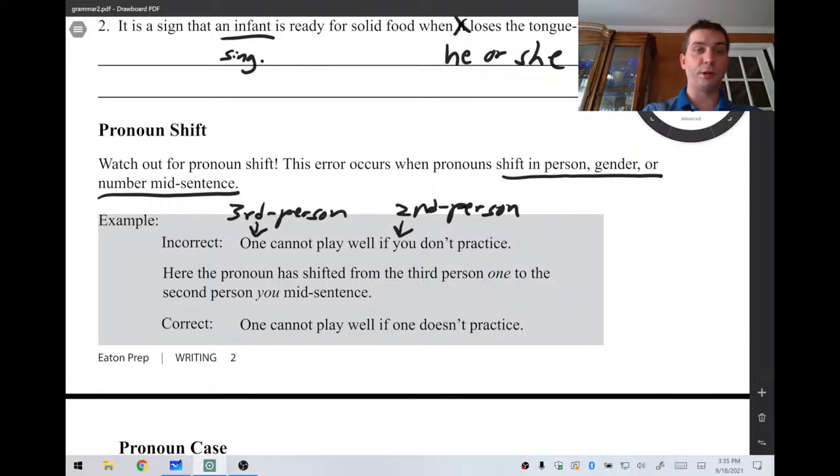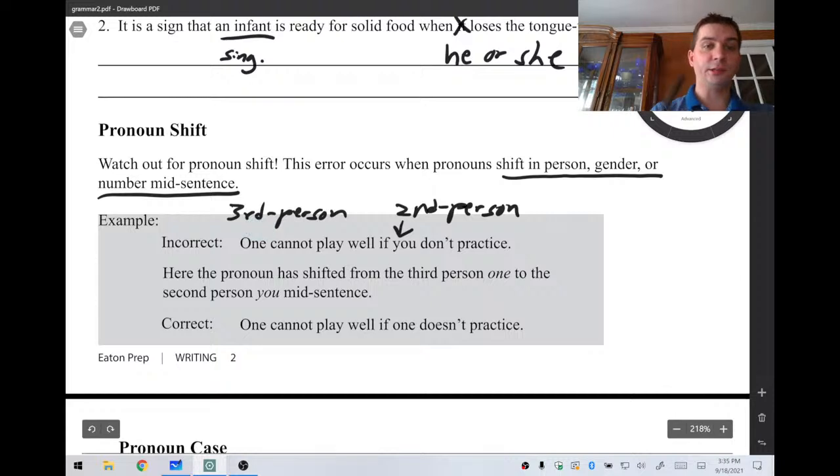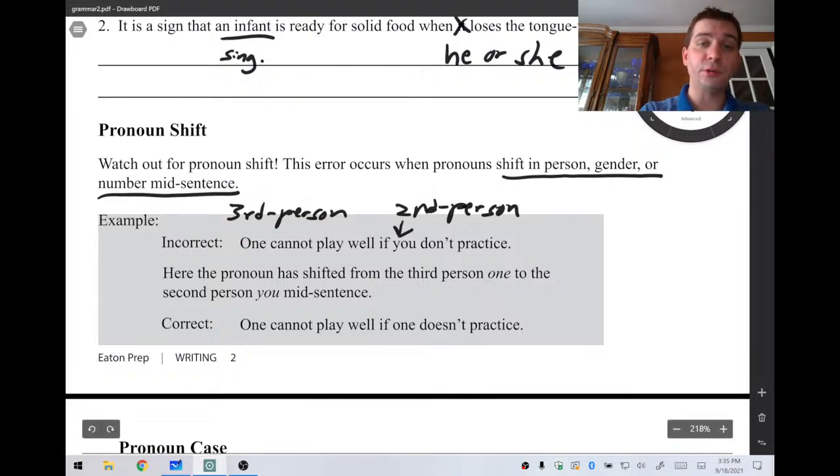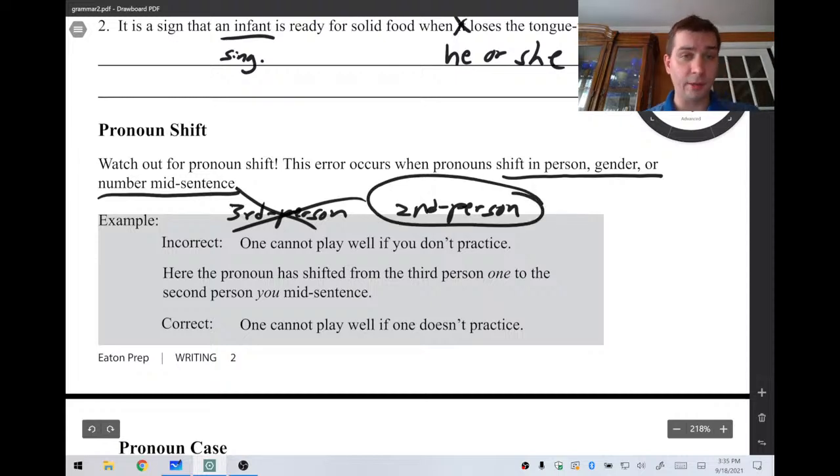We can maintain third person if we like for the entire sentence. We could say, one cannot play well if one doesn't practice. That would work. Or if we wanted to do it the other way, we could maintain second person and we could say, you won't play well if you don't practice.